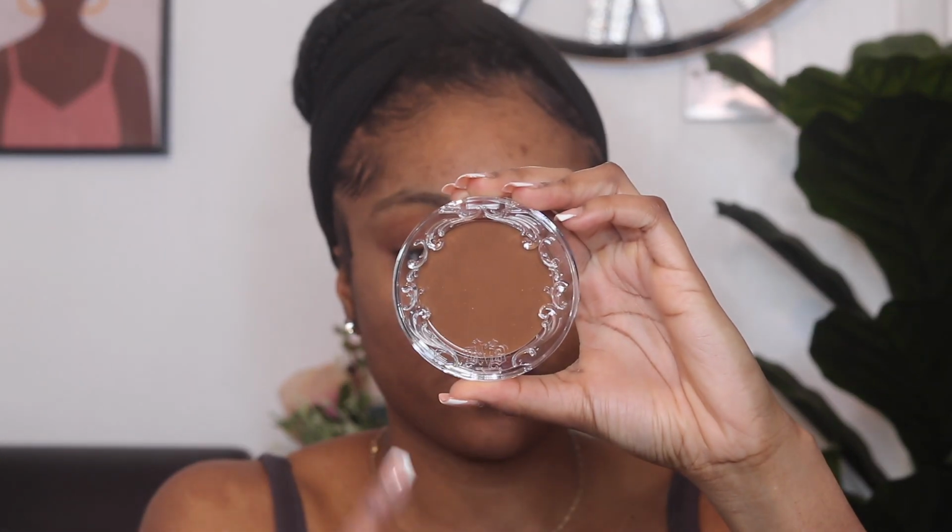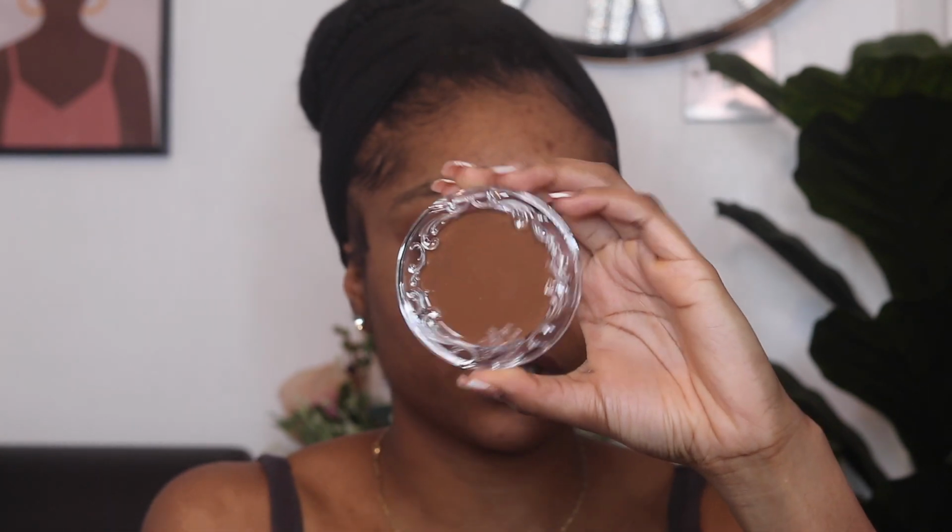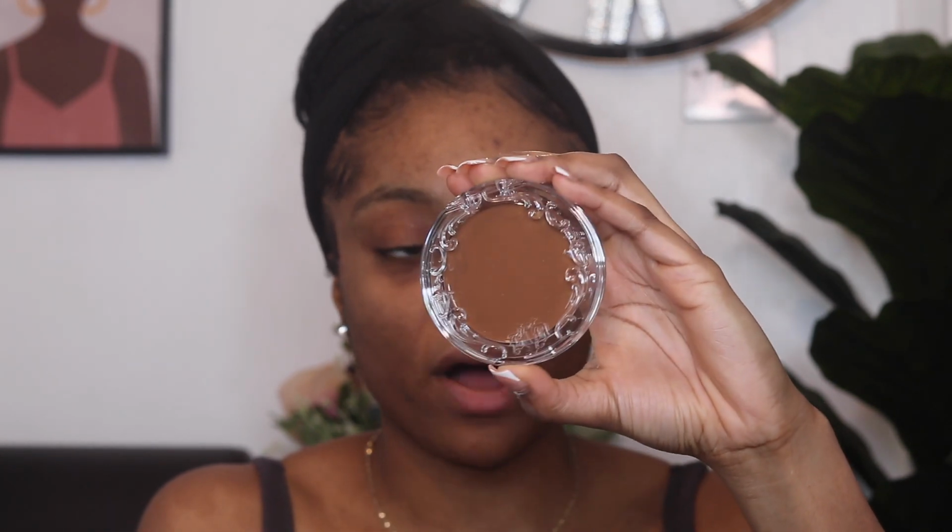So just to kind of show what it looks like out the packet. It's got the Kat Von D engraving at the bottom, and obviously it's clear. I think one thing that stands out for me at the moment is the fact that obviously there's no mirror, which for me is a downside. But to be honest, when it comes to foundation, I don't really need my mirror. It's more with the bronzers and the eyeshadows that I need my mirror. So I think this is all right.